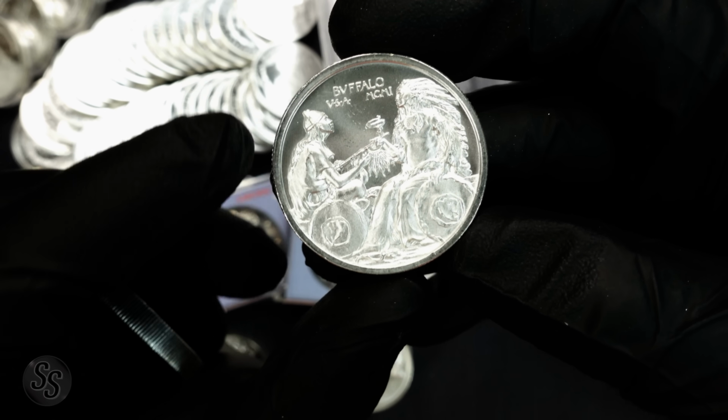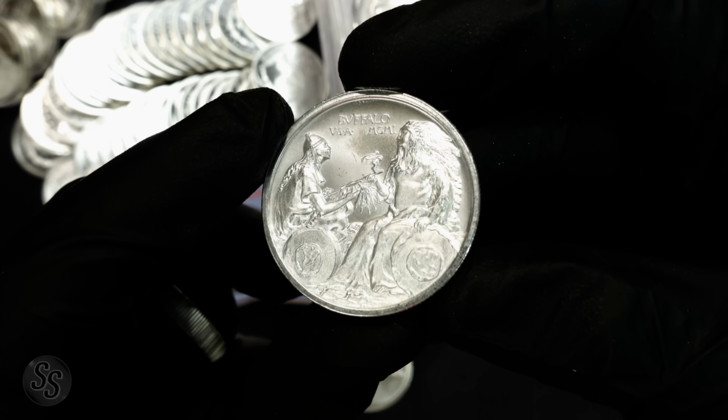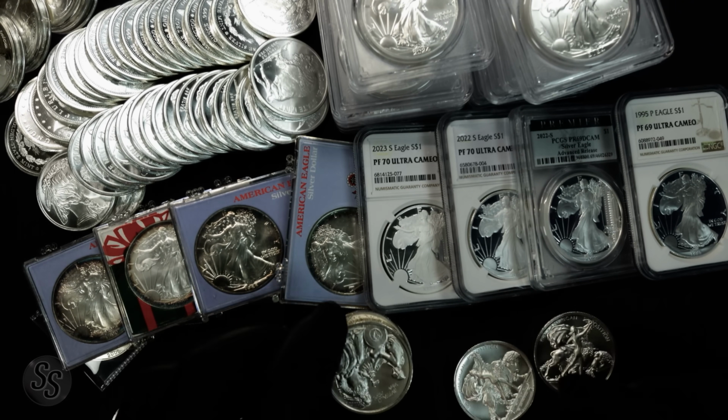And then on the reverse, you can see we have a lady on the left and an Indian on the right. And yeah, that's a really, really cool design. And there were 3 of those in there. So we got 3 of those.